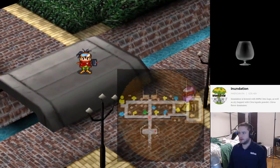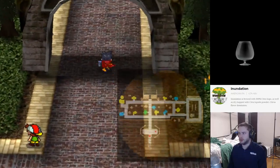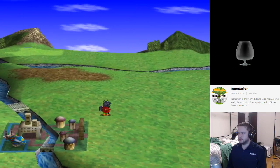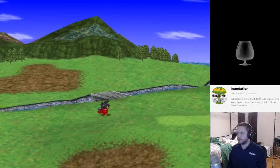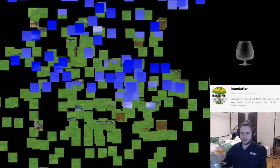Do I want to go this way? I think so, right? Isn't this the way out? Yes. What's over here? The dude. And that's the statue. Cool. Alright, this town makes sense now that I've seen it on a map. Okay, let's see if we can't gain another level or two here before we move on to the next zone.